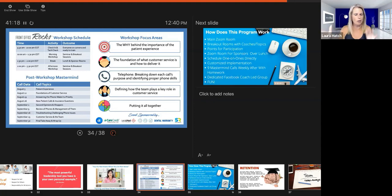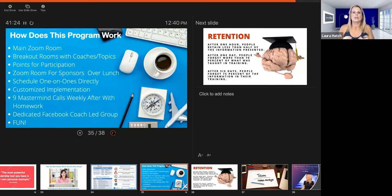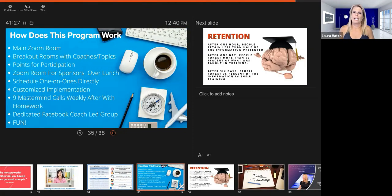Instead of coming to a one-day training where they hear stuff, they write notes and nothing changes, we want them to have changes. So the way that this program is going to work, and we had already started this at Front Office Rocks last year, and then COVID hit, which has actually been a blessing because we are already technology savvy. Front Office Rocks is an online training platform. So we never went in office before. Now we're just taking our live training and we're making it more virtual. So what does that mean?